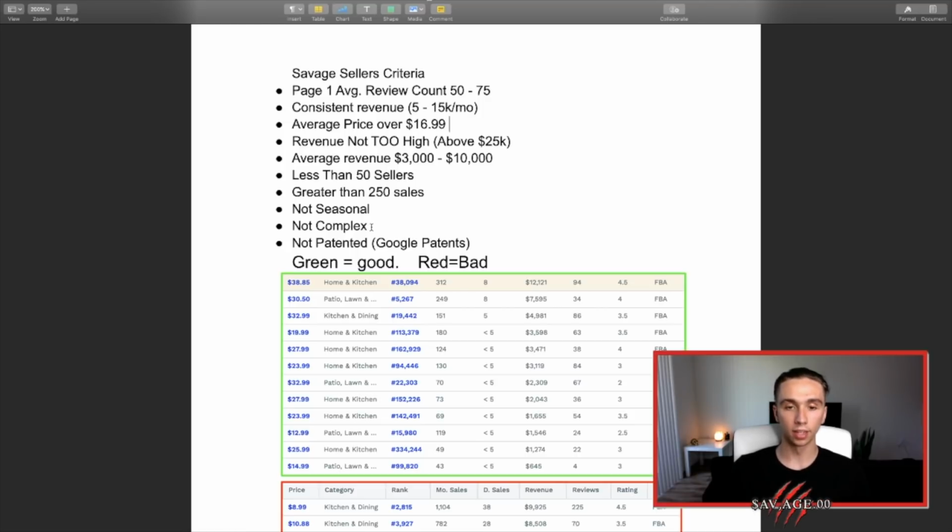Not complex. So we don't want to sell something like, what do I have next to me, right? Like a gimbal. That's like out of your league right now. That's like a huge, big startup company to launch like an electronic product like that. That's super complex. There's motors in it. It's mechanical. It charges. There's a lot of buttons, a lot of features. It syncs with your phone. That's too complex to sell on Amazon as a beginner. Even most people probably won't ever end up touching that, even as advanced sellers. That's like a totally different playing field, right? That's tech. We're not trying to sell something super complex.